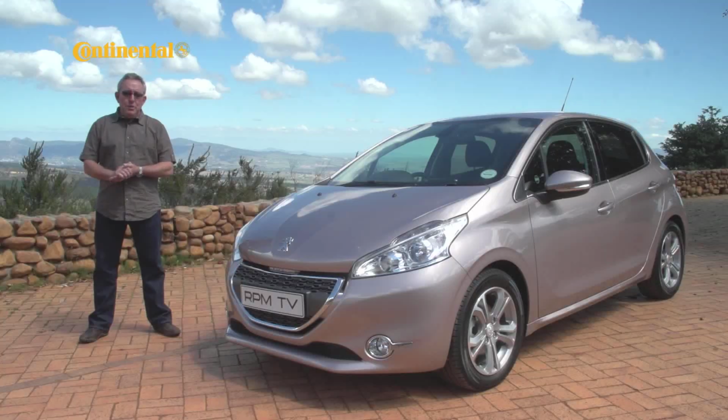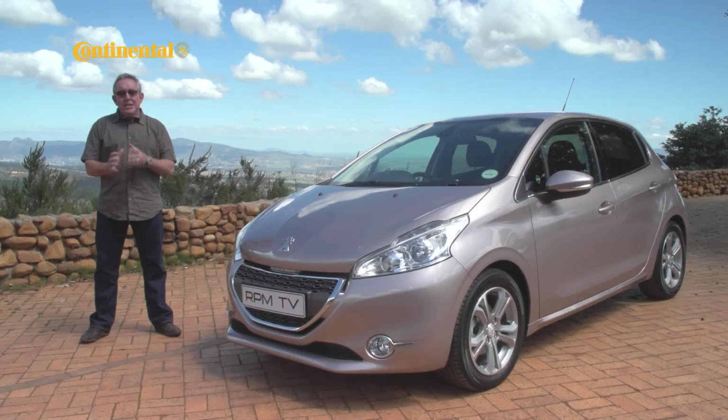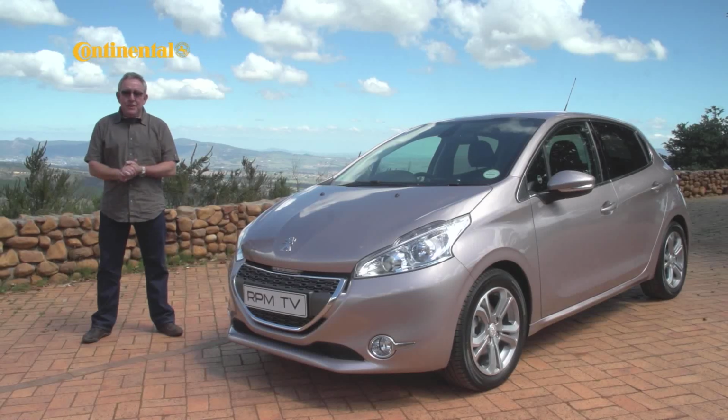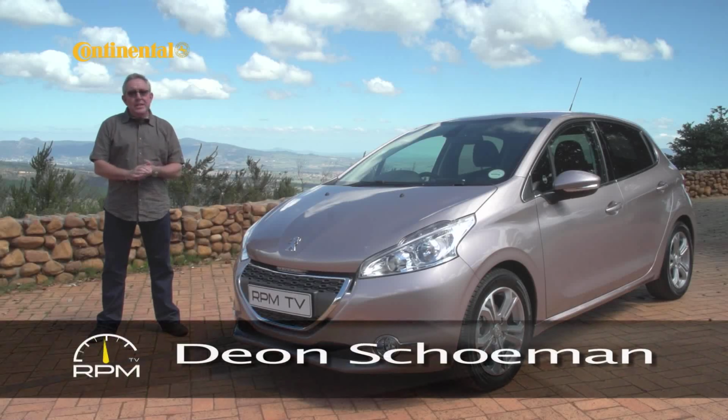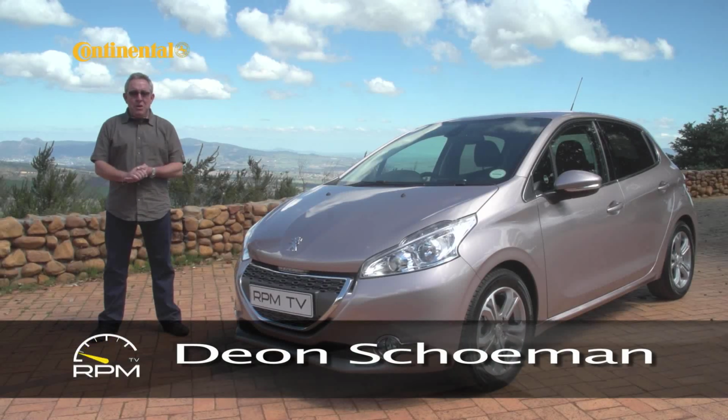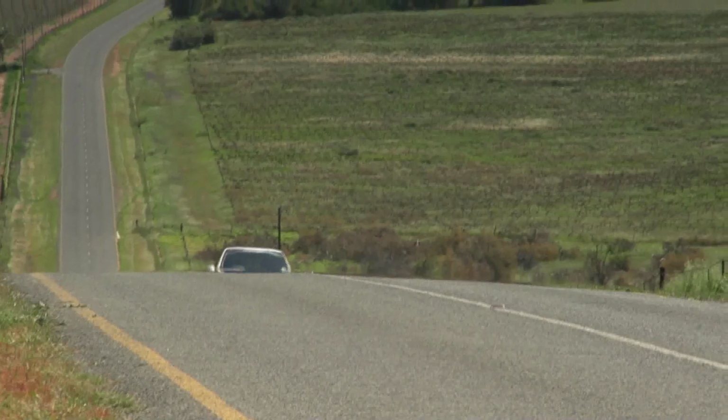The new 208 is Peugeot's most important protagonist in years, a subcompact hatchback that hopes to win the hearts of global audiences and South African motorists, just at the time when the entire market is shifting towards smaller and more frugal cars. But the 208 needs to be extraordinary to make its mark in a very crowded segment.